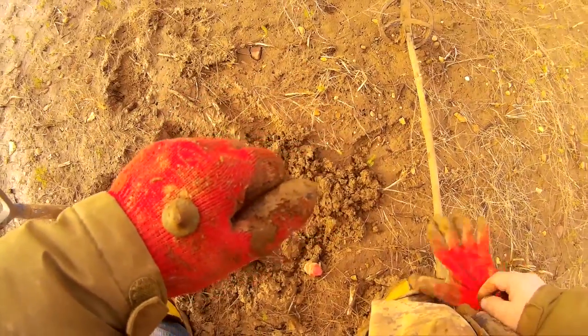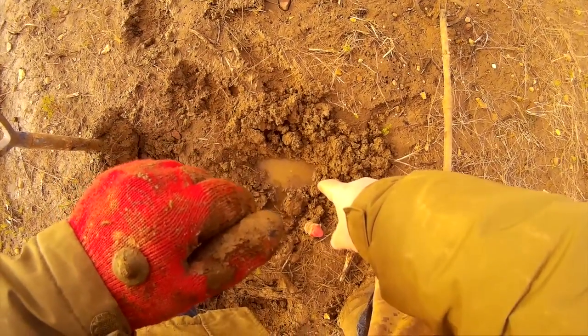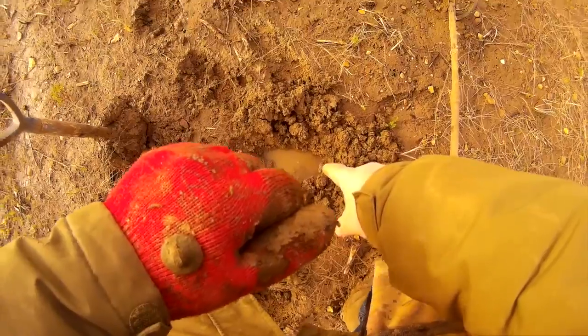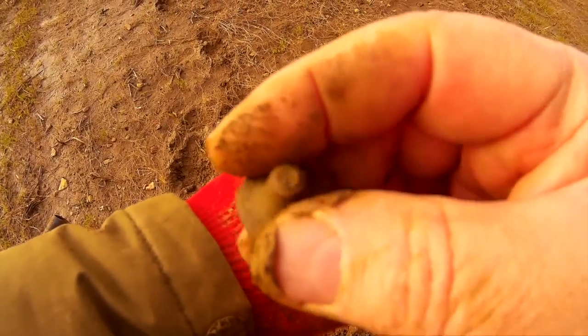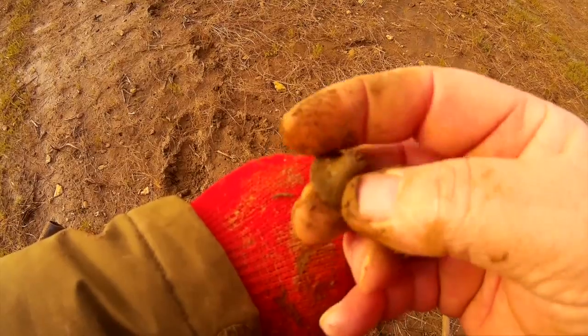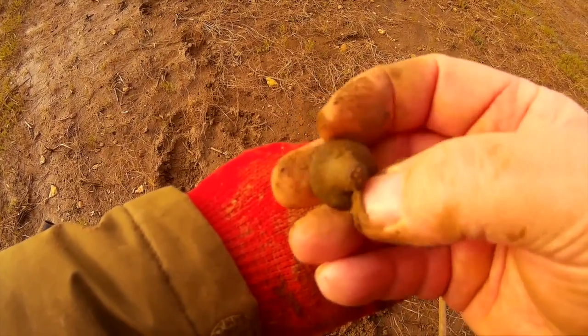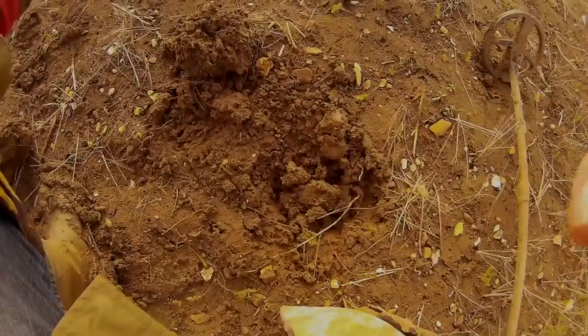Well, had a banging signal down here, down about 4 or 5 inches. You can see the hole is filling up with water, and we pulled out this. Not sure what it's going to be, whether it's modern junk or what, but clean it up. If there's anything interesting, I'll come back to you. See you at the next.